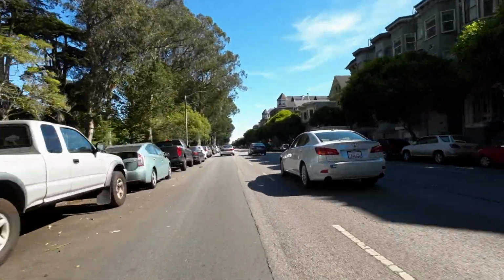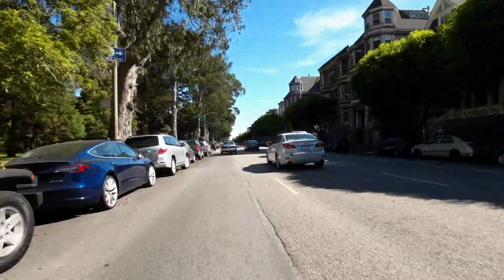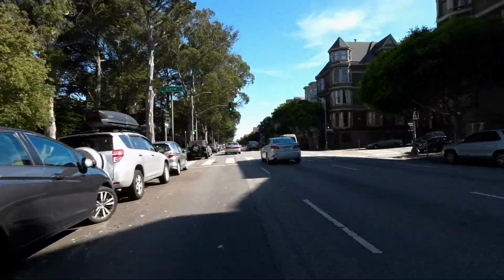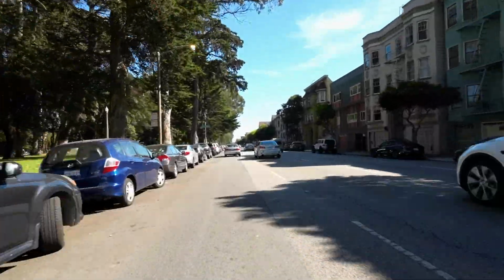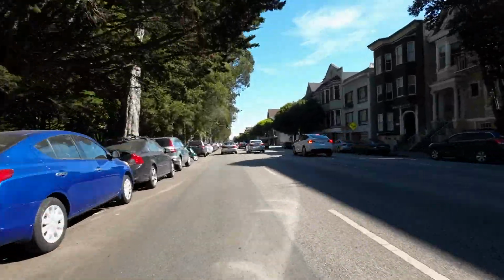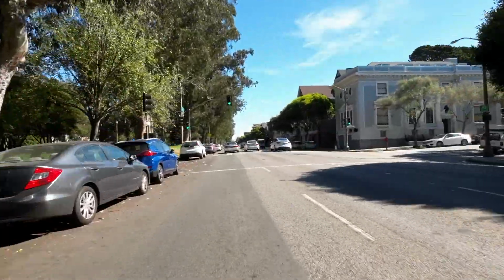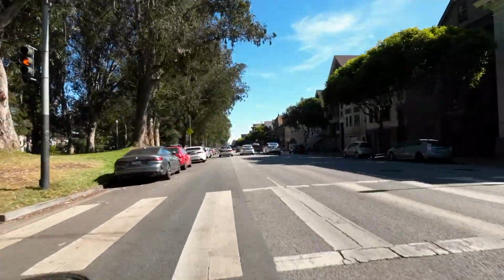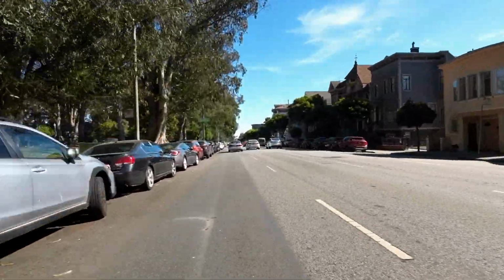I'm not sure if you're getting a lot of wind noise. I have a little wind muff on my deal. I'm going to have to figure things out as we go along. This is kind of my first moto vlog or moto cruise where I'm talking with the mic. This is the Panhandle on my left, by the way, and to the right, a couple blocks over, would be the Haight-Ashbury.